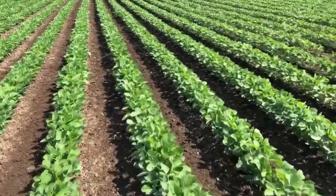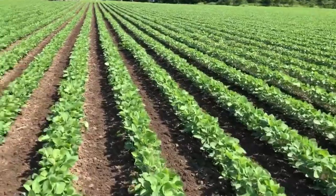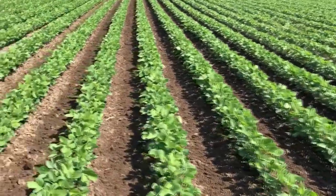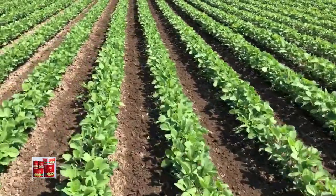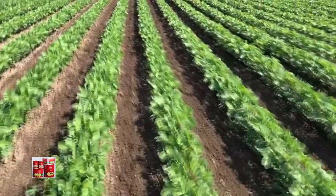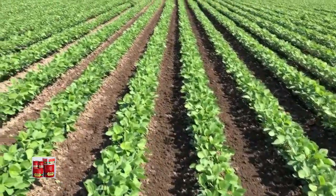Remind me again, how many acres did you say you have? I have 1,300. In that case, do you plant the soybean just the way I'm seeing it, or is there a nursery done and then transplanting? No. You sow direct. You sow the seed direct.